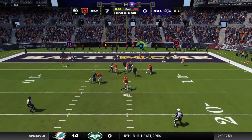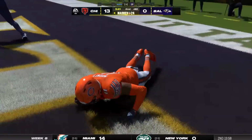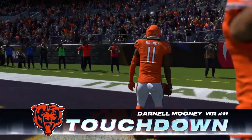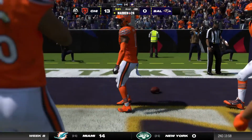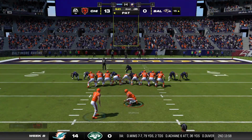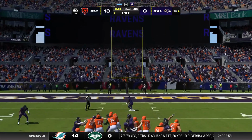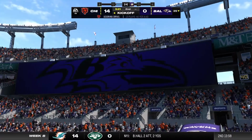Fields now to throw. And he's got Mooney in the end zone. Touchdown, Chicago. A 3-yard touchdown pass. And the Bears have taken a 2-touchdown lead now. Extra point right down the middle. And that'll make the score 14-0.